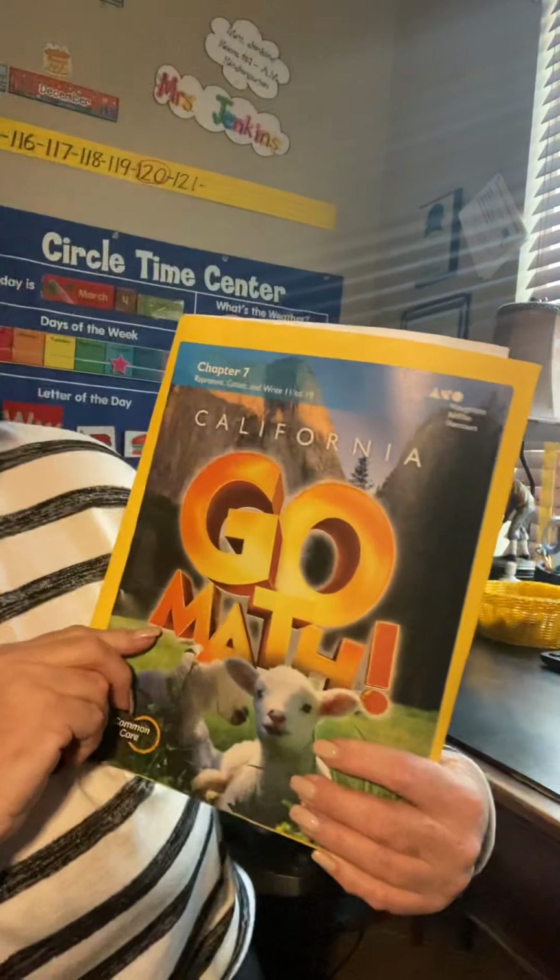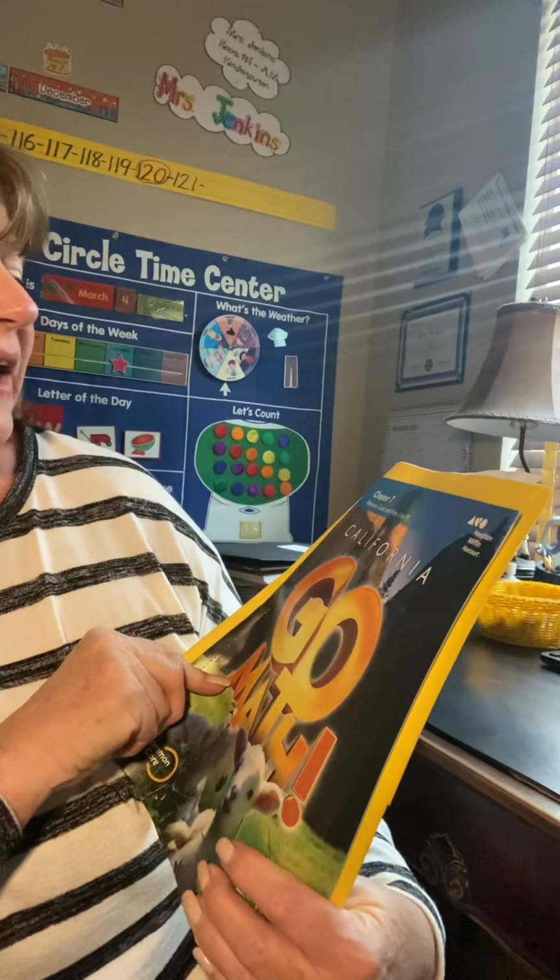So this packet, chapter 7, is represent, count, and write the numbers 11 through 19. So these are our teen numbers. Now, if you guys remember the month of December, we had finished numbers 1 through 10. And I sent home a packet. And so every day we introduced a new number. We did 11 one day, and then 12, and then 13.